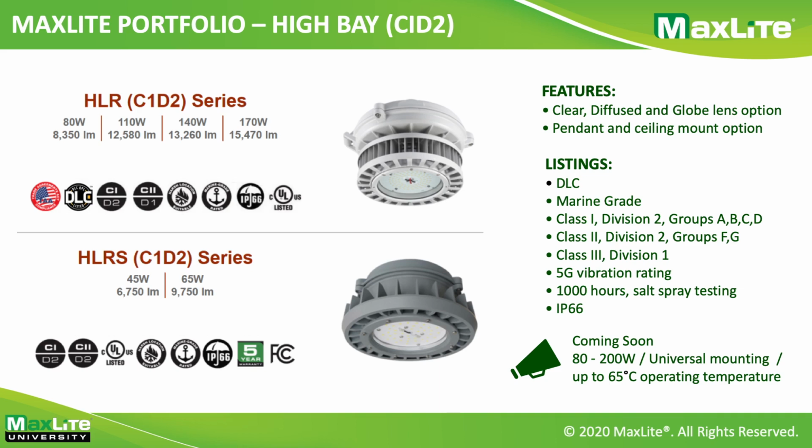One thing that you guys are probably very familiar with is that whether it's the small or the medium or the competition, lots of people offer a different housing style for pendant and a different housing style for ceiling mount. MaxLite, in the coming soon version for the HLR series, the one that's going to be replacing the medium size, the ones that are going to have the higher efficacy, will be coming out with a universal mounting option. That means that we no longer have to deal, starting July 2020, with having to order pendant and ceiling mount as two separate SKUs. It will be all in one.